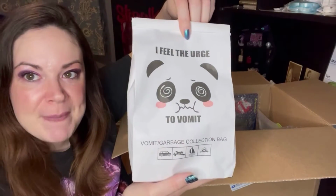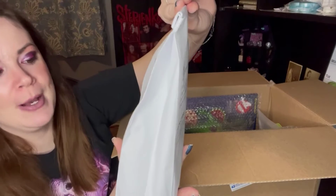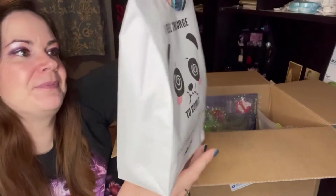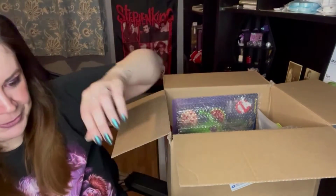And then also we have a bag here, and this bag is so cute. It says, I feel the urge to vomit. And it's a vomit garbage bag collection bag. And it has little features on the back of it. And then a panda ready to throw up. Too funny. So let's see what's inside.